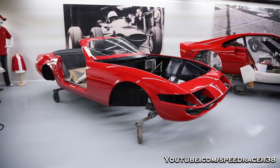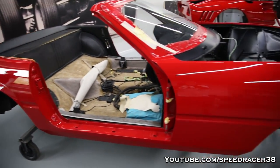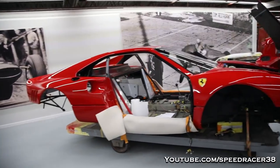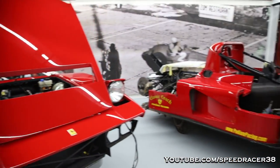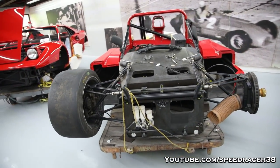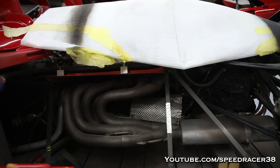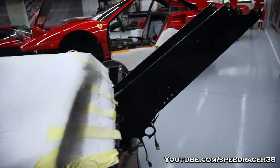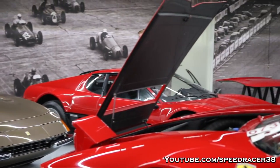Here you go, Daytona Spider. Fully taken apart. New coat of paint. Next to a 288 GTO, undergoing the same procedure. And one of my favorites, 333 SP. I've never actually seen one fully taken apart to this extent. Oh, that V12, look at those headers. Massive rear wing, of course. Another Daytona, another 512 BBi.